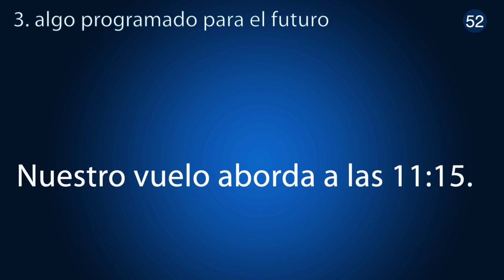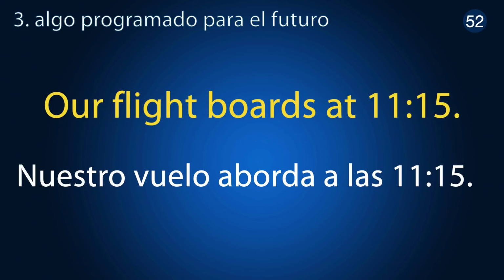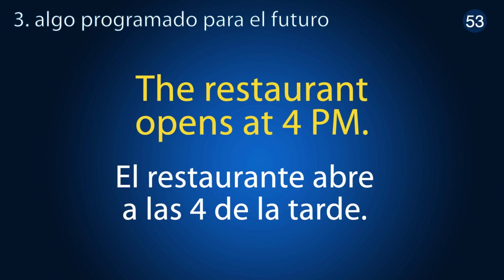Nuestro vuelo aborda a las 11:15. Our flight boards at 11:15. El restaurante abre a las 4 de la tarde. The restaurant opens at 4 p.m.